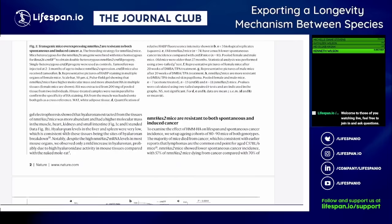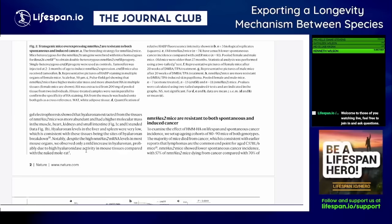notably, it's one of these words that either I pronounce it right or I just get a tongue twister. Hyaluronan levels. I'll just say HA from now on. In the liver and spleen were very low, which is consistent with these tissues being the sites of HA breakdown. Notably, despite the high NMR HAS mRNA levels in most mouse organs, we observed only a mild increase in HA, probably due to high, as I mentioned, hyaluronidase activity in mouse tissues compared with the naked mole rat. So there's probably room there to explore that. And yes, that's what they used, C57 Black 6 mice.